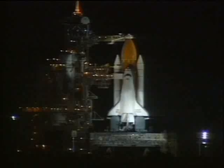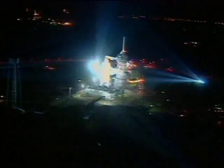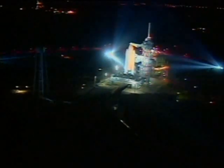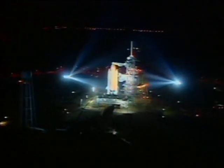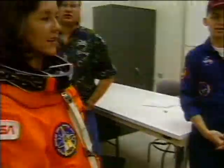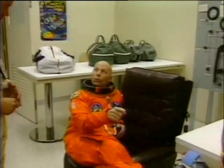December 2nd, 1993. The stage is set for the gutsiest shuttle mission in history, the rescue and repair of the Hubble Space Telescope. NASA has assembled a crew of its best and brightest, including the astronaut's astronaut, the payload commander, 59-year-old Story Musgrave, who brings his skills as a surgeon to the delicate operations ahead.